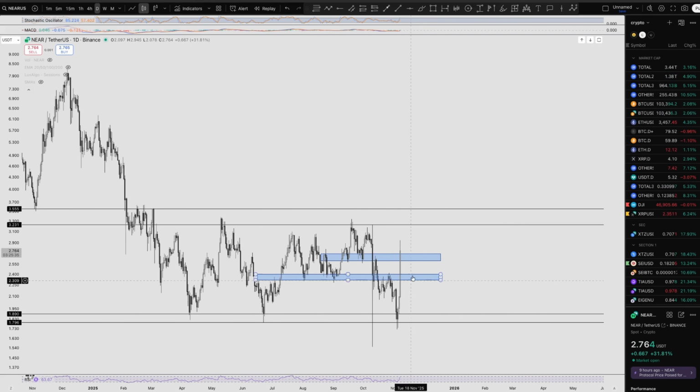Near protocol has been trading within this price range for almost 10 months now, and during this period the price has not broken below or above this established range. For the time being, it is simply moving sideways, fluctuating between these two lines without showing any clear signs of breaking out in either direction.